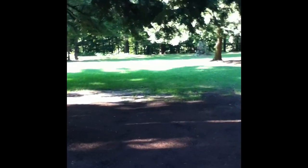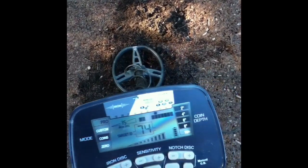Alrighty, I've moved to the front of the camp, away from where I believe the older part was. There's the tabernacle, a giant building. And I was getting some wheat pennies here, you know, 40s, 50s, nothing major. And I got this signal. 72, 70, I mean, it was maybe a new penny that's been corroded, something like that, and I thought I'd dig it just in case it was a huge gold ring or something.